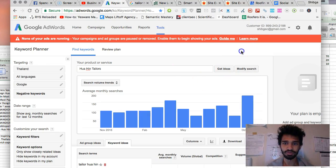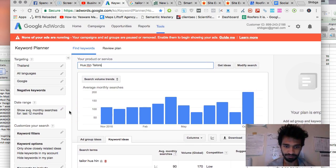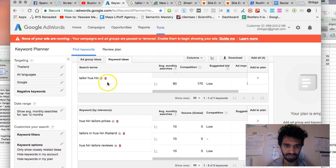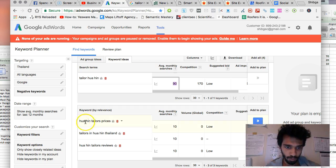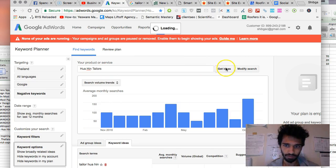I don't know if you use this tool. It's free. You can just type in Thailand and put in some keywords that you think people are searching, and Google will tell you what people are actually searching. So here they say, tailor Hua Hin. That looks like the main keyword. On average, 90 people are typing that in every single month. And then there's Hua Hin tailor prices, tailors in Hua Hin, Thailand, Hua Hin reviews, and if I move the filter, we'll get some more, right?